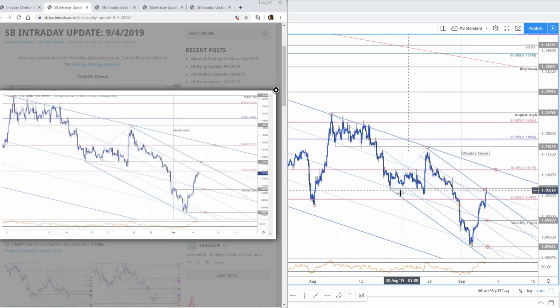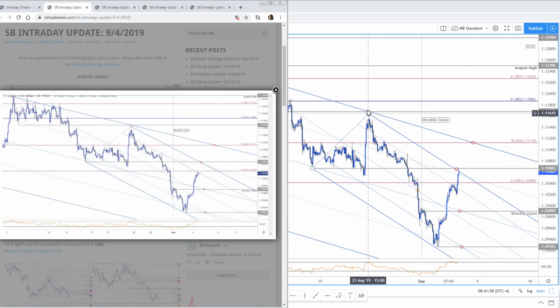This has been a decent pivot, okay? And it's downslope resistance. So if this slope has any merits, you might see some kickback here. That being said, if it pops higher, the target is clear.